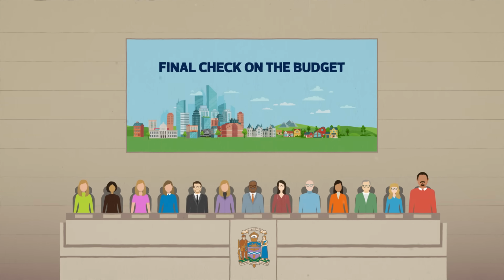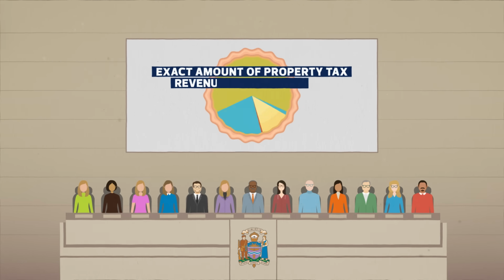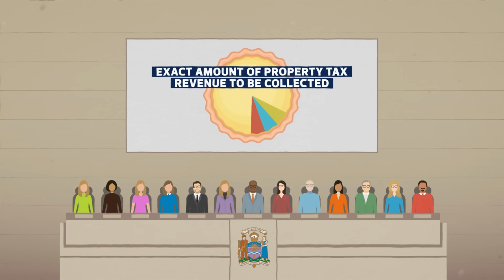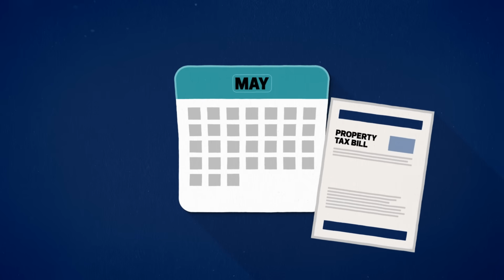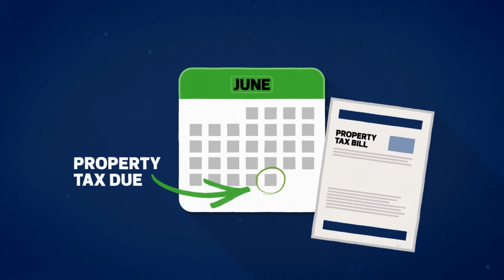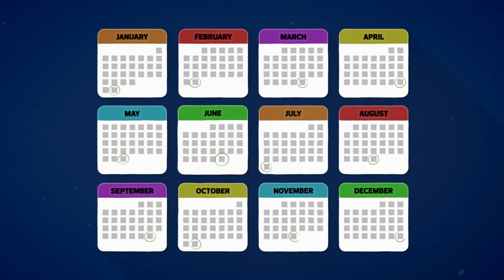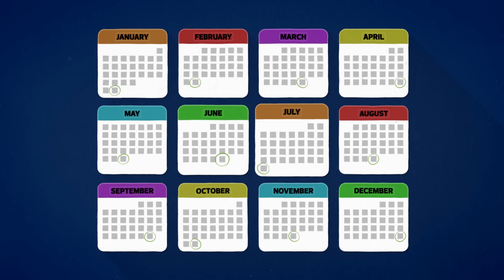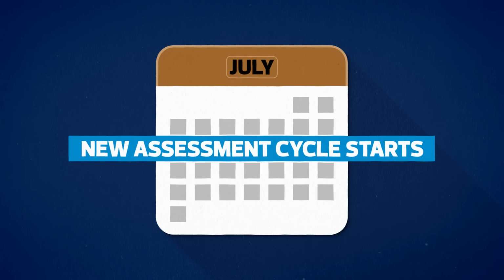City Council does a final check on the budget in the spring and confirms the exact amount of property tax revenue to be collected. Property tax bills are then sent out in May. Taxes are due in full by the end of June, unless you sign up for the monthly payment plan, which spreads your tax payments out monthly over the course of the year. Then, in the summer, the whole cycle begins again when the city starts assessing properties for the following year.